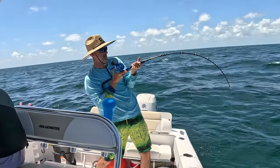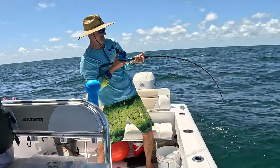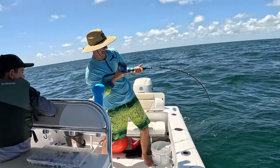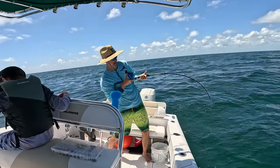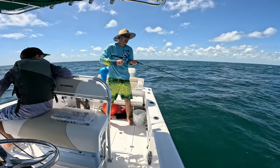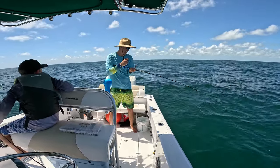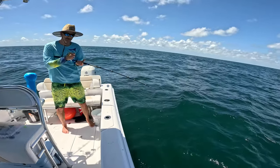You want the cush thing, hon? Look at dad. Oh my gosh. Is it pulling? Oh yeah. Up we go. Oh! What do you think it was? I don't know. Could be a shark, could be a big grouper. A lion grouper, possibly.